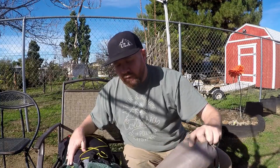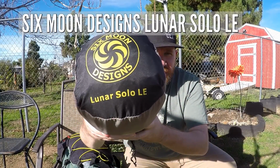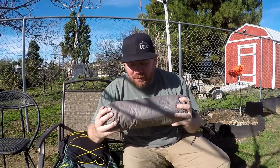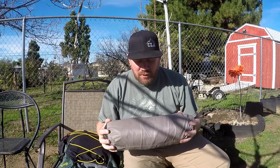Well, my fourth piece of gear I've got here in my pack. I'll pull it out for you. It is right here. Six Moon Designs, a Lunar Solo LE. Great tent. Had it down to probably close to, was it 16 degrees when we did Dry Lake when I first got it. It was given to me by my friends for my birthday 2 years ago now.